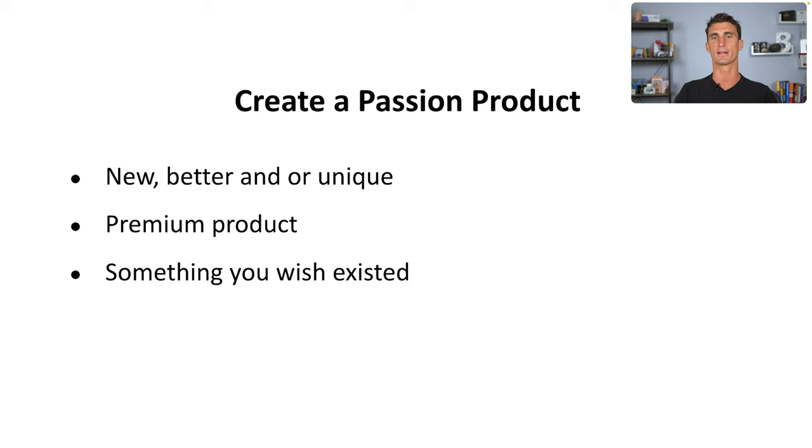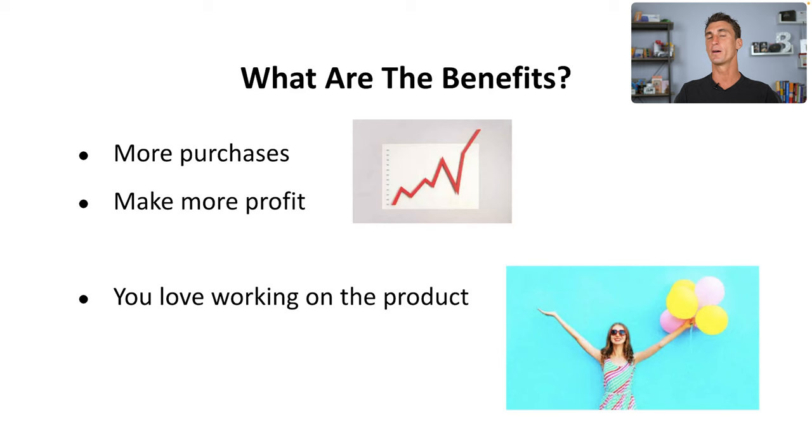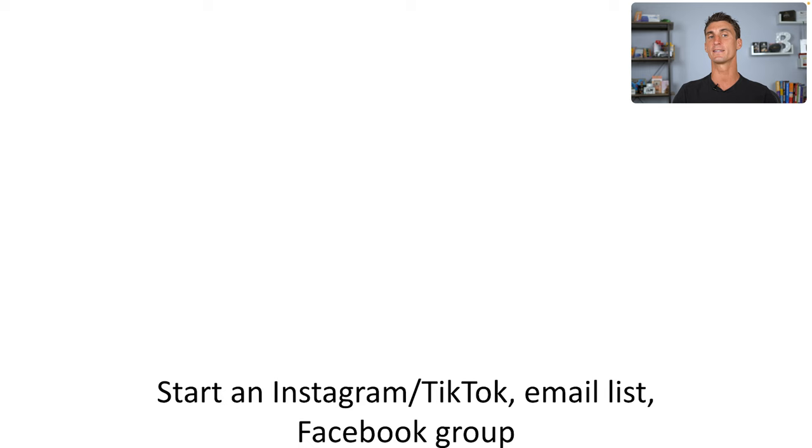You want a better product, something that's more unique, a premium product, something that you wish existed that maybe doesn't exist. The benefits of this, as I've mentioned, more purchases, more profit, and you're gonna love it. Like I've since sold Performance Nut Butter. When I had Performance Nut Butter, I loved working on that business because it was fun. The influencers that I would work with are people that I respected, people that I looked up to. The customers were friends of mine. There were people that I shared interests with. So that's why I always talk about creating a passion product. Second, you're gonna create a brand and a following.